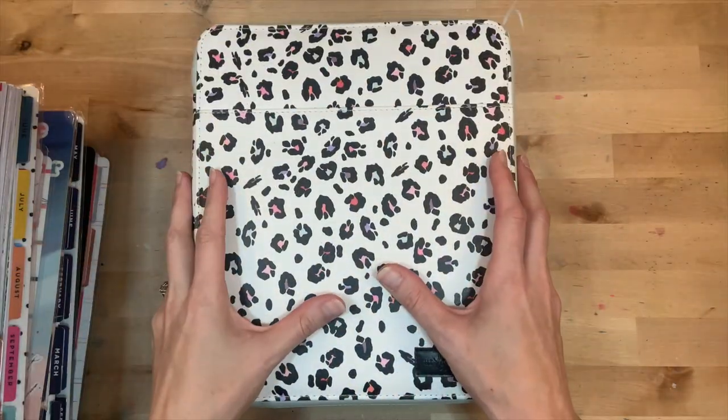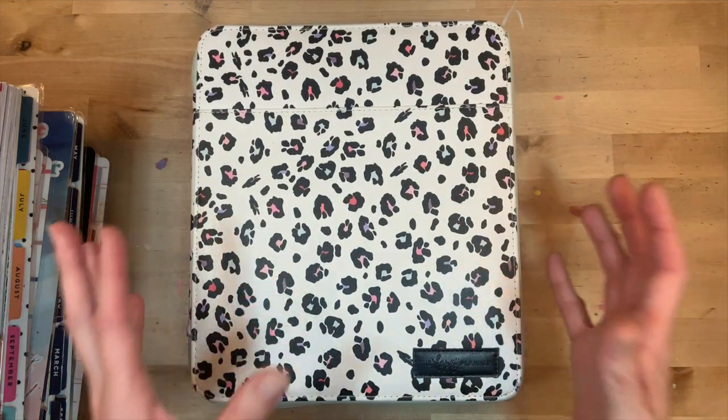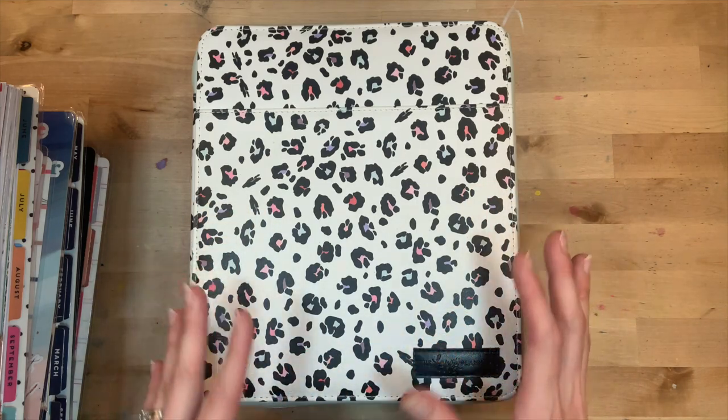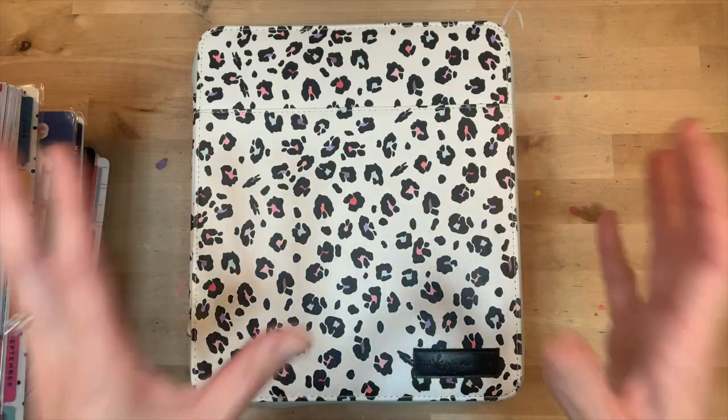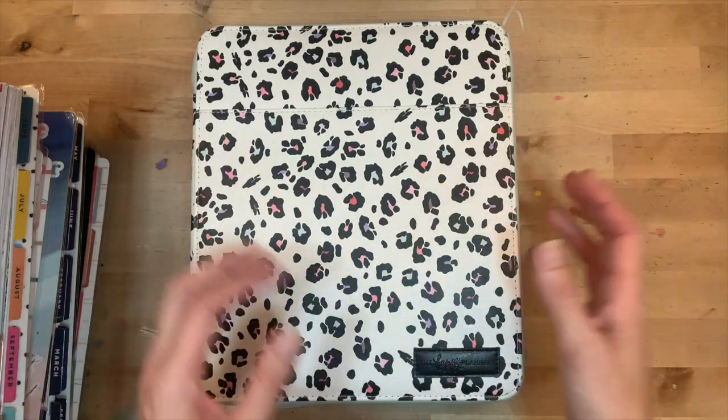Okay, so going into July 2021, I do have quite the planner stack, and these really are planners that I'm using either on a daily basis or a weekly basis. So I have them in my room and I have lots of supplies to help me work in these planners.